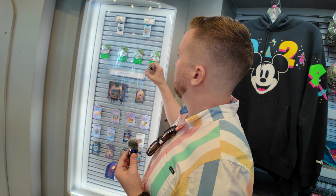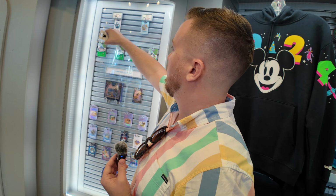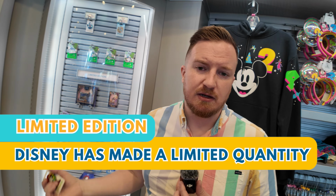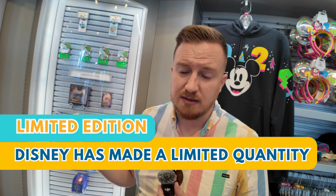In this case, behind me, you will also find limited edition pins. You'll also find some exclusive pins. Like the one up here is a Disney Vacation Club exclusive. This one up here is a Disney Visa card member exclusive. So these are all going to be sets of maybe 1,500, 2,000, whatever the number might be. Disney only produces a small quantity of those specific pins.